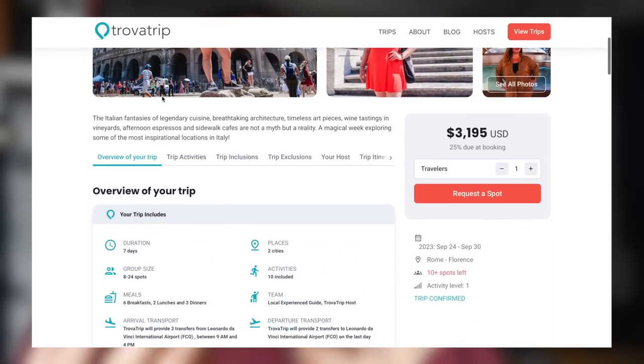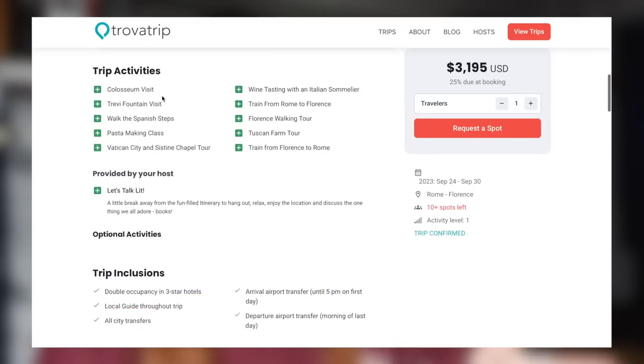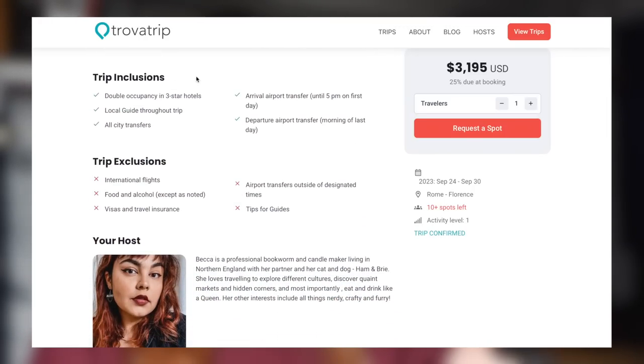So the trip is to Rome and Florence. It is a week long. It is a little bit pricey, and I'm very aware that it is quite expensive because Italy is an expensive country to be in and Rome is an expensive city to be in.